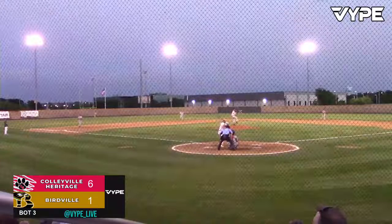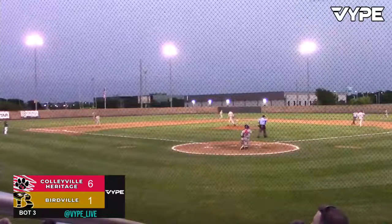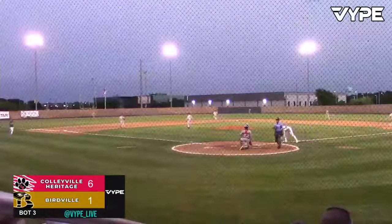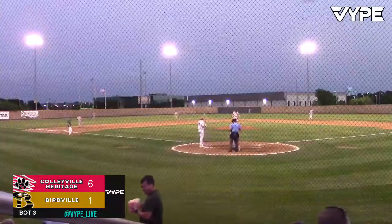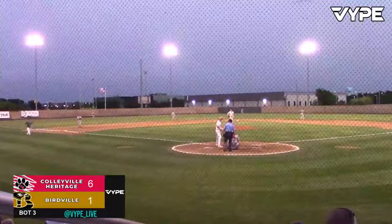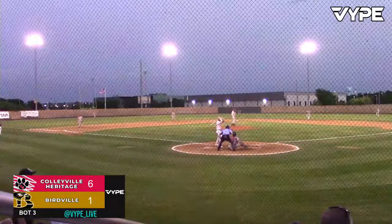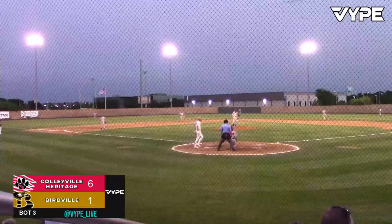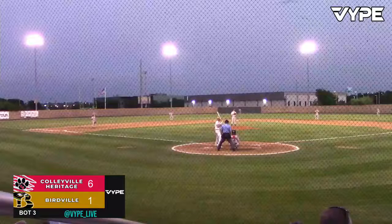The 1-2 pitch here, Cooper Powell. Golfs it in the air and caught by the right fielder. Batter here, Cody Shelby. Hogan Shelby.